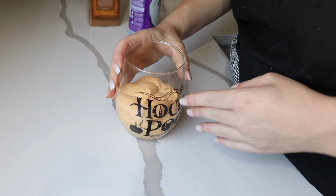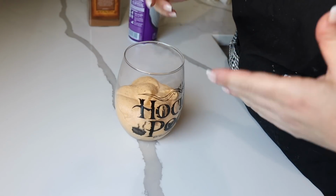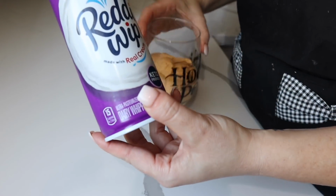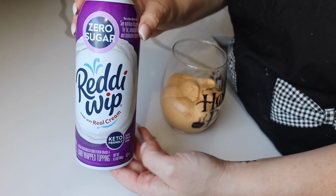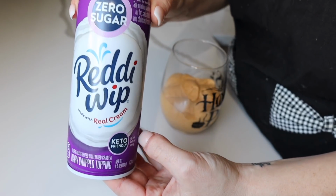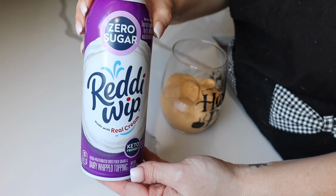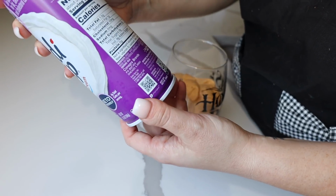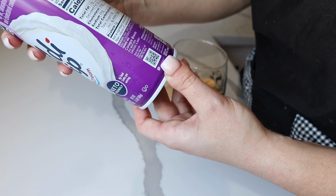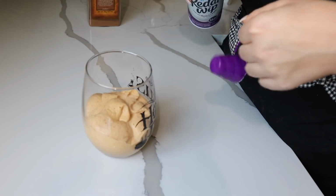Now we're gonna add some Cool Whip. You could just make your own Cool Whip with the heavy whipping cream and that Swerve and a little bit of vanilla, and it would have been pure perfection. But I was at the grocery store shopping for this recipe, and I came across this. This is the Ready Whip Zero Sugar, and it even says keto friendly. I found this at Mariano's, if you guys have a Mariano's by you. Let's see, it says calories are 15, 1.5 fat, 0 carbs, 0 total sugar, and 0 protein. Just an option for you guys.